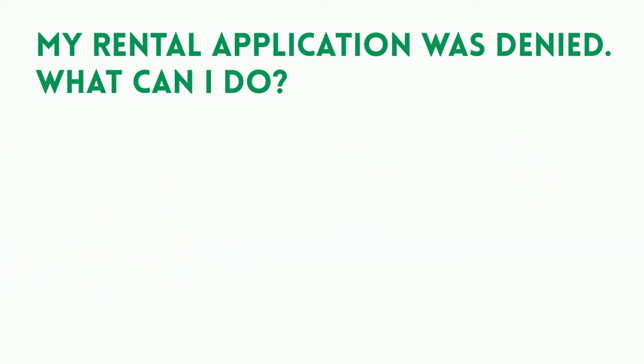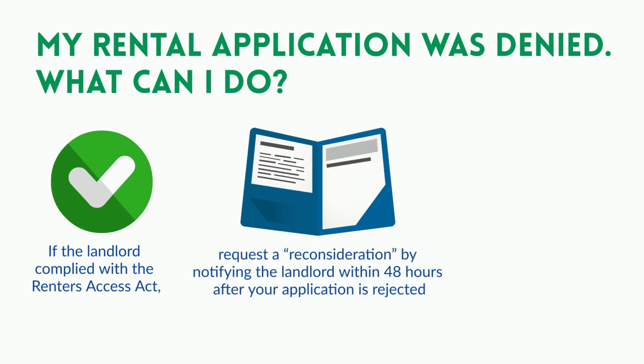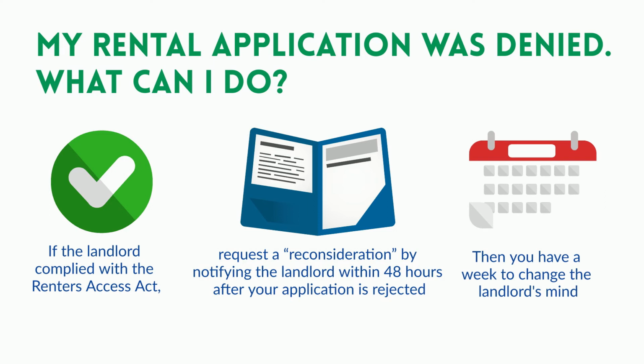If your application was denied and the landlord complied with the Renters Access Act, you can still request a reconsideration by notifying the landlord within 48 hours after your application is rejected. Then, you have a week to change the landlord's mind.